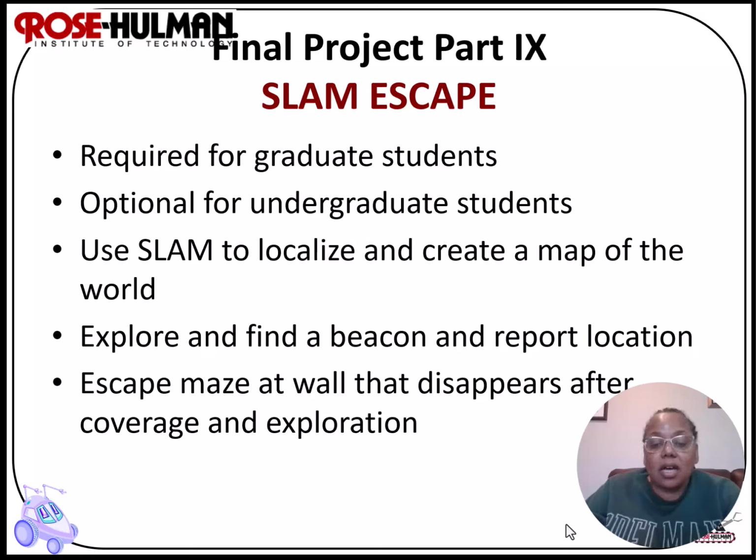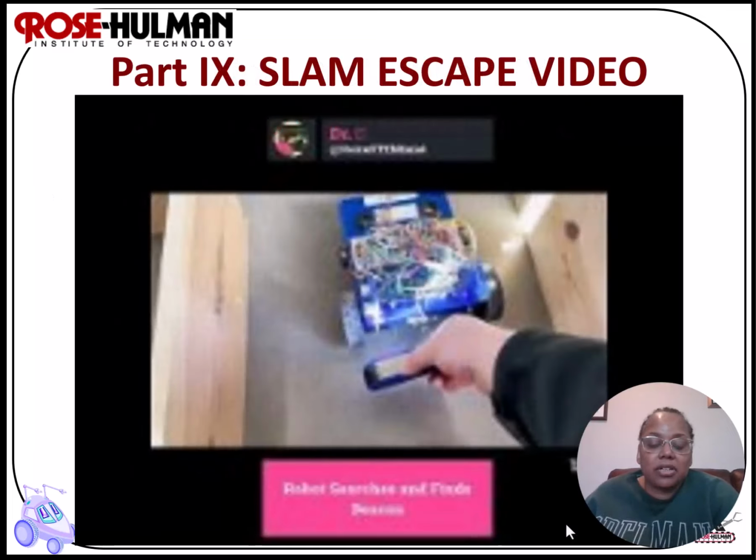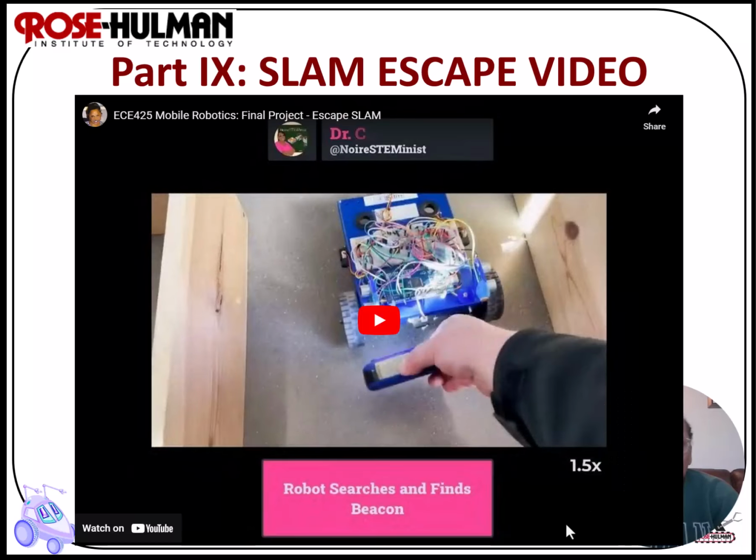So the robot is placed in an unknown world, and it creates a map of the world. And then a beacon is shown, which normally is a flashlight with a photoresistor detecting it. And the robot has to then transmit back where the beacon was. And now it's going to explore the world. And if one of the walls disappears, it has to figure out what wall disappeared, tell what wall disappeared, and then drive out of the map. And then you have to make a design plan for that. And here's a video of some students doing this SLAM from a couple of years ago.